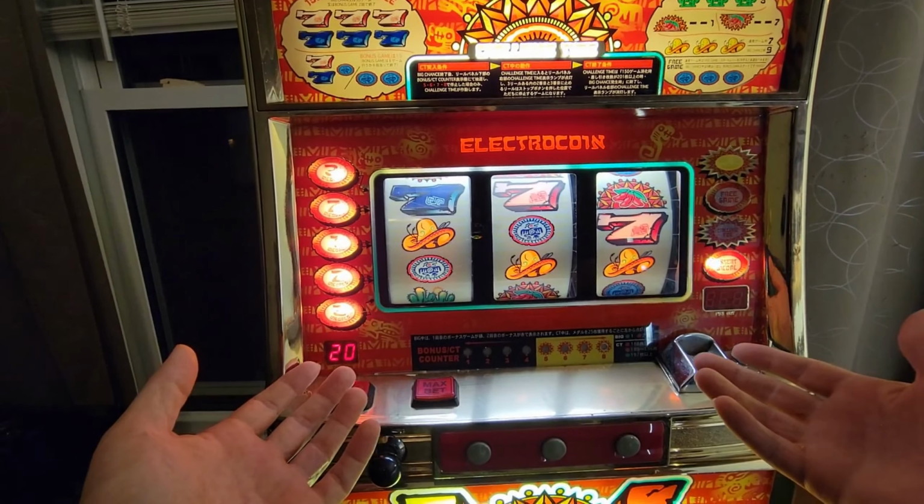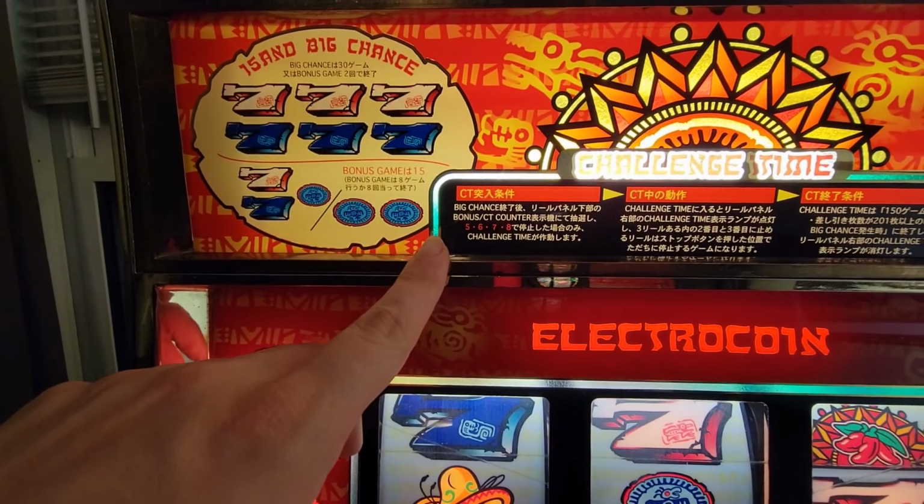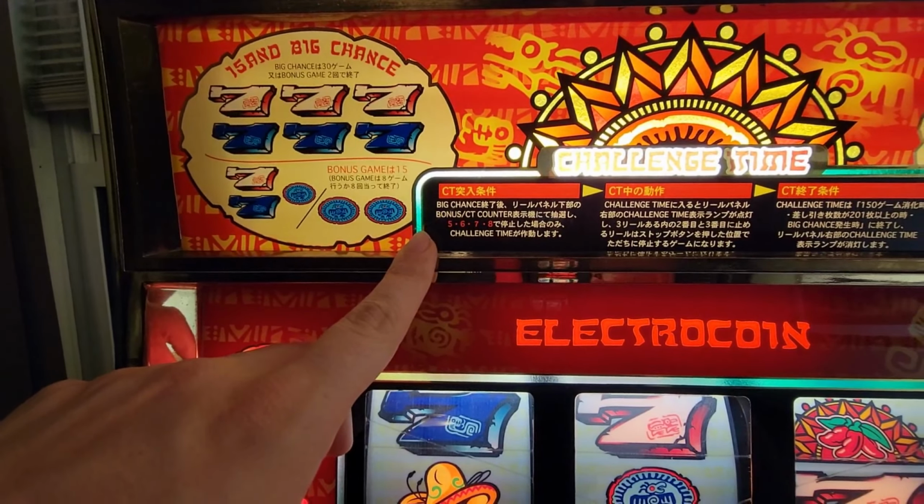I don't know what happened there. It does that every once in a while. I think that's the big chance up here. I don't seem to have any influence over it. Hitting any real stop buttons doesn't do anything for it. So I guess when they say big chance, it really is a matter of chance. Free game.